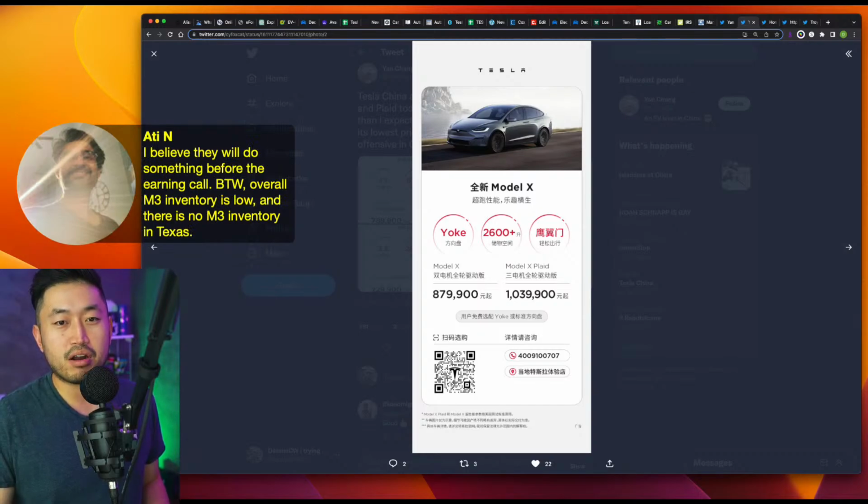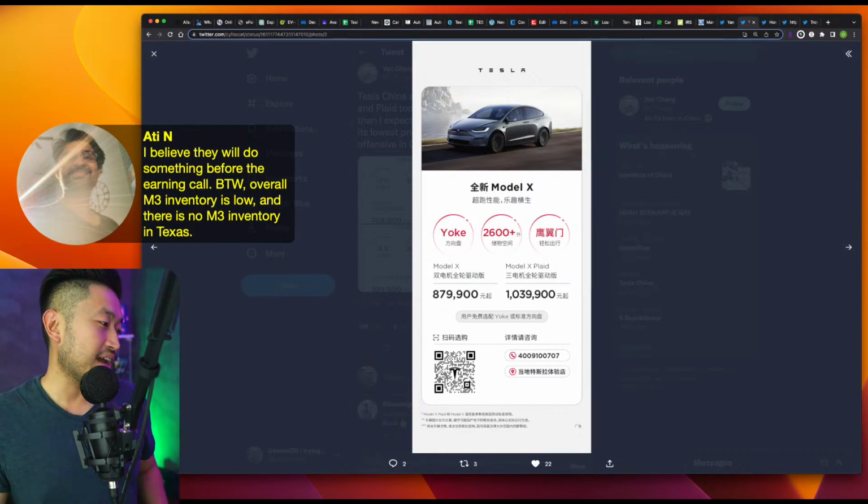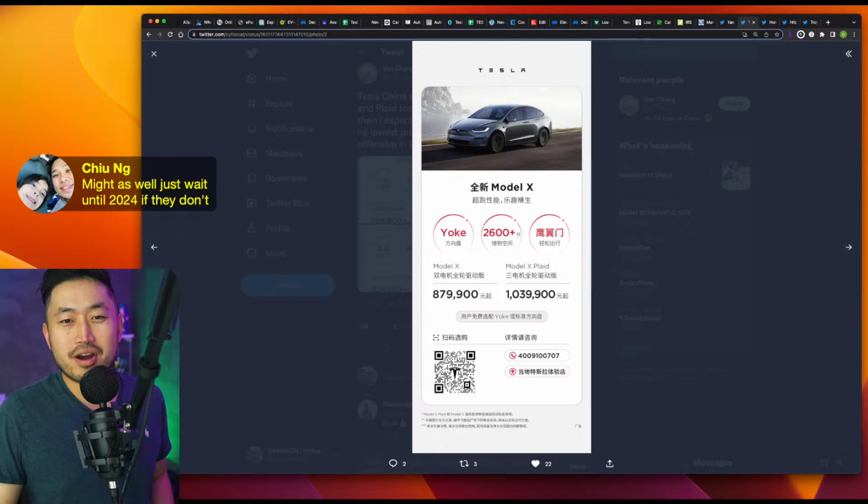By the way, overall Model 3 inventory is low. There's like no Model 3 inventory in Texas. Yeah, it's pretty interesting. I guess it makes sense, right? It's really the only vehicle that qualifies for the tax credit. So anytime it pops up, it probably just disappears because people just want that vehicle at the end of the day. And actually, now that I think about it, I should just get one of them just to save some taxes or something. Chew says, might as well just wait till 2024.